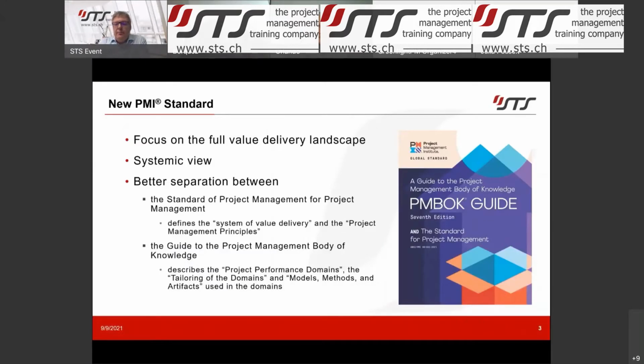So I think the PMBOK Guide is really focusing now on the new level. It's really the value delivery, which comes also from agile project management. And it has taken a systematic view, as they say as well. So the new PMBOK Guide still has a separation between the standard of project management and the guide of the project management body of knowledge. This has been the case already before, but I think now it's better differentiated.